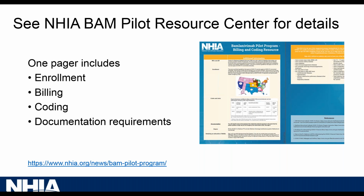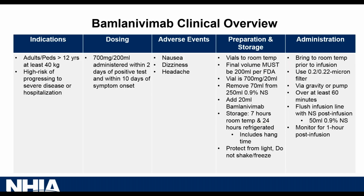NHIA is putting together a list of resources regarding this pilot program, and those resources include a one-pager that we put together that walks you through enrollment, billing, coding, and the documentation requirements. The documentation you want to make sure you have on hand to support the billing of these claims. And with that, I'm going to turn it over to Ryan to review some specific clinical information and data collection.